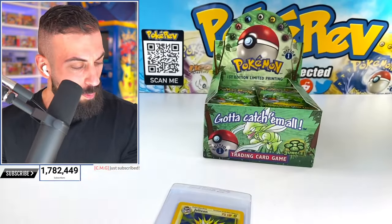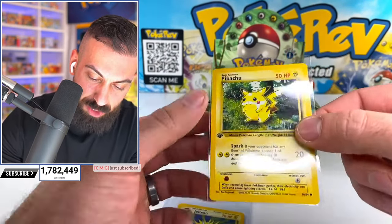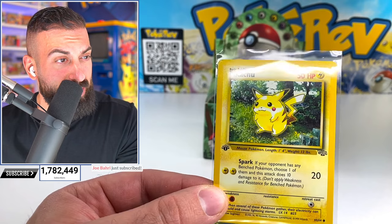Just like that. Oh my god, look at this. Jolteon, don't forget about this Pikachu too, by the way. Pikachu in the set, can I find this really quickly?